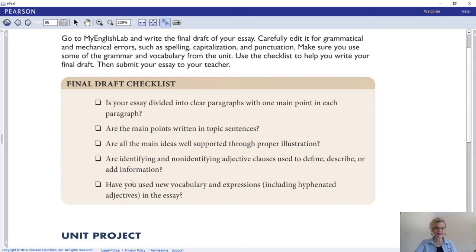So you can look at the final draft checklist. Here you have the checklist. Is your essay divided into clear paragraphs? Are the main points written in topic sentences? Do you have clear supporting details? Also illustration. This is your PEEL. Do you link back in your concluding sentence? Did you use identifying and non-identifying adjective clauses? And have you used new vocabulary and expressions? Have you included hyphenated adjectives in your essay? Make sure that this is present in your essay. Makes sense, right?